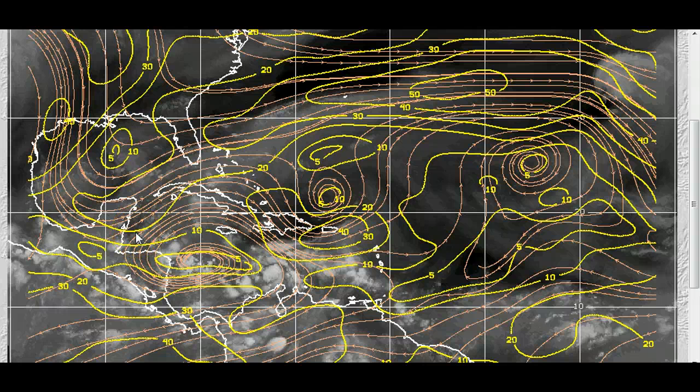Again, intensity forecasting, as you know, is always a little difficult, but if it could stay away from land, it could really strengthen quickly. So land interaction will really depend on that. And you can see here's that upper level low, but again, that could create good ventilation for this system if it stays far enough away.